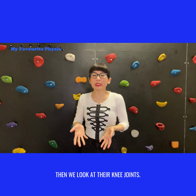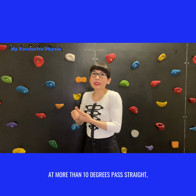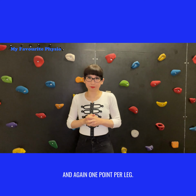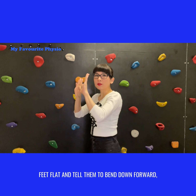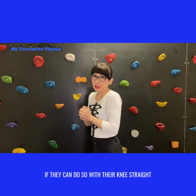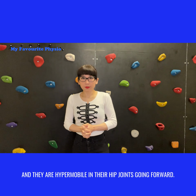Then we look at their knee joints. If they can stand and push their knee backwards so that their knee is more than 10 degrees past straight, they would be hypermobile in their knee. And again, 1 point per leg. Finally, we get little ones to stand with their feet flat and tell them to bend down forward and place their palms on the ground. If they can do so with their knees straight, that means they get 1 point and they are hypermobile in their hip joints going forward.